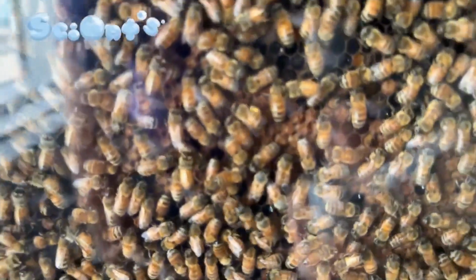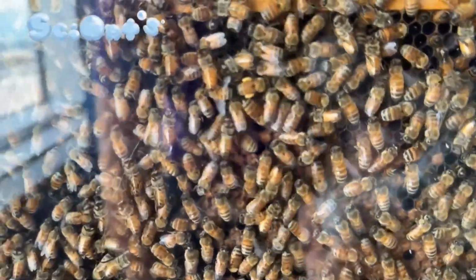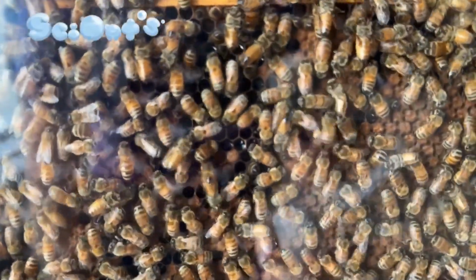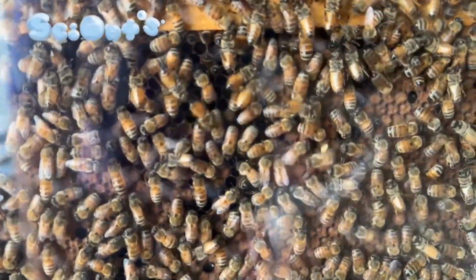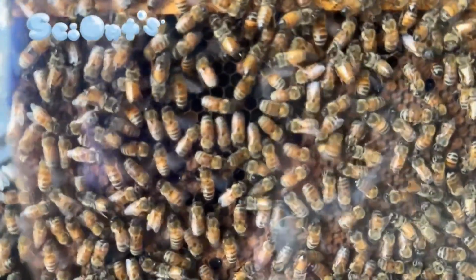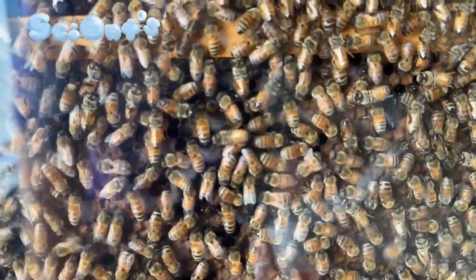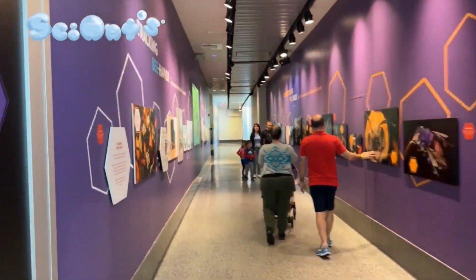You can see it has the pollen sacs, and it's doing this wiggling movement. There's another one here. This one's doing good. They're doing a figure 8, and they're directing the other bees in the hive where to go. Direction and intensity of the waggle corresponds to food source and how good the food source is. There are specialized collectors and pollinators.